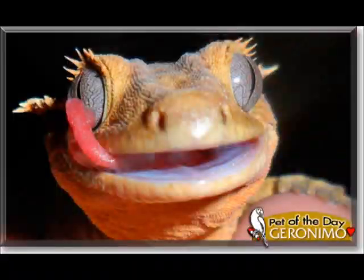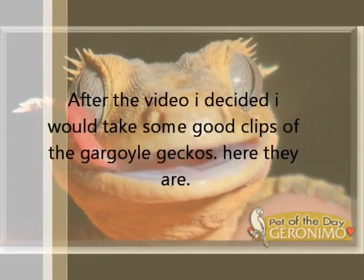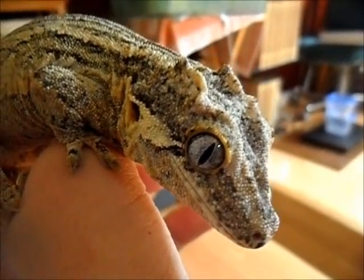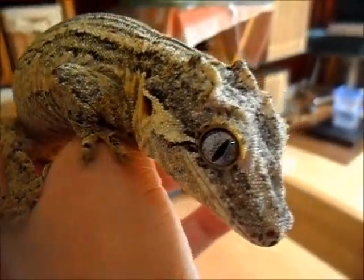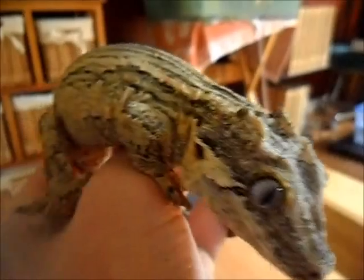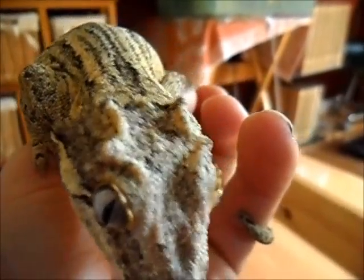So yeah, that was Eeyore, and the three gargoyle geckos. So yeah, that's him. His name's Eeyore. That's what the guy we got him from named him, and I want to keep respect to him. Yeah, so he's got two females in the tank. Don't worry, the tank will be upgraded.